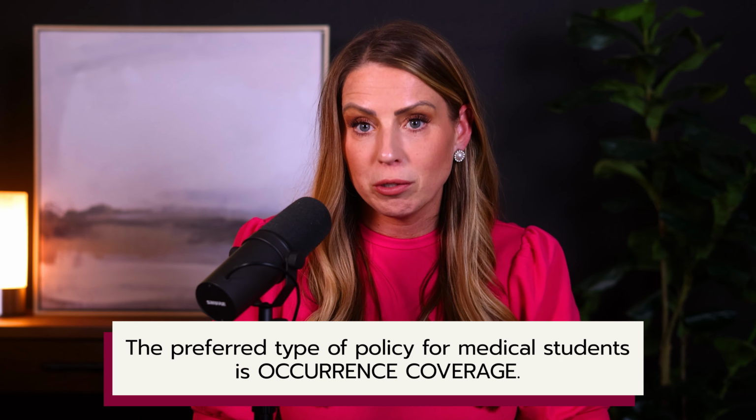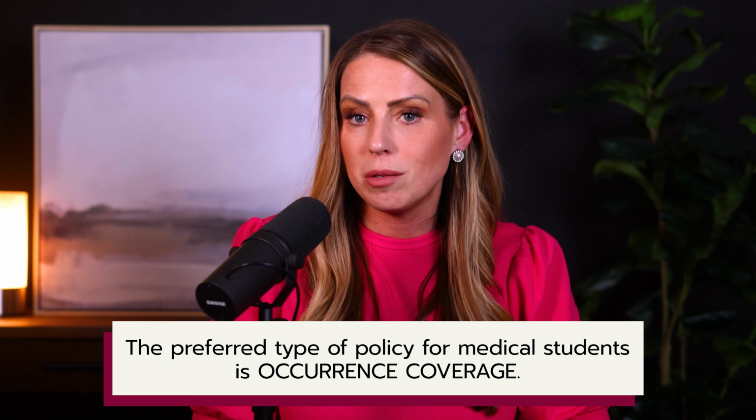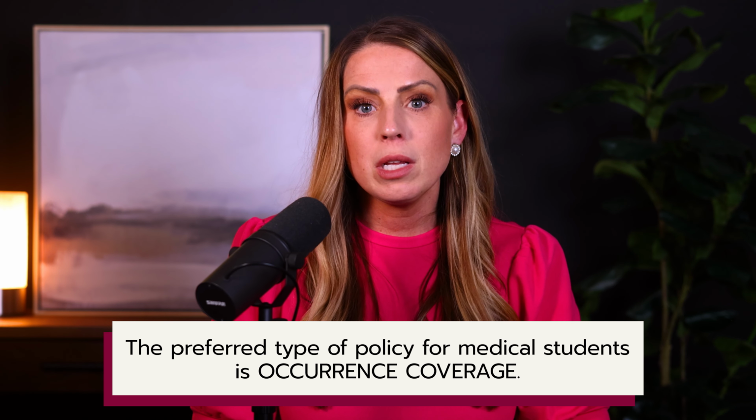The preferred policy type for medical students is occurrence coverage, so you don't have to worry about tail insurance once you cancel a policy. The price for medical student malpractice coverage is much lower than what a traditional policy would cost. The same things hold true for internship and residency.